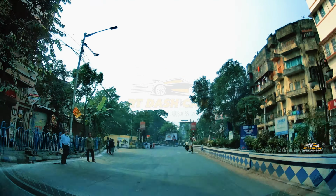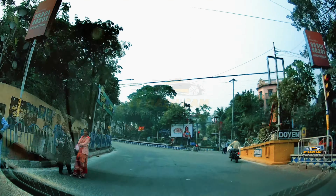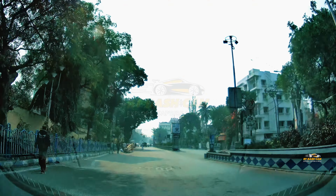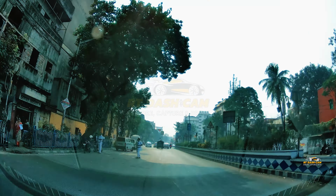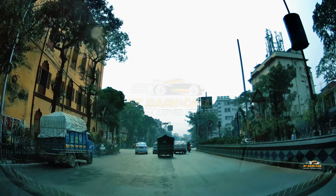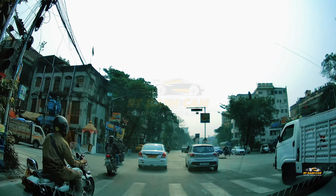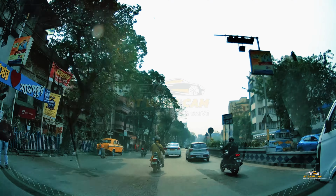Just took a left turn and merged onto Jatindra Mohan Avenue. On our right is Jagat Mukherjee Park, famous for its Grand Durga Puja celebrations. The area carries the rich tradition and festive heritage of North Kolkata, something that locals deeply connect with year after year.